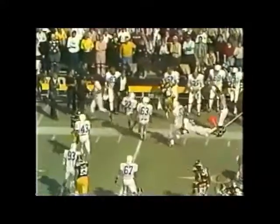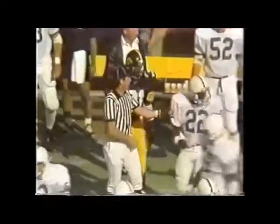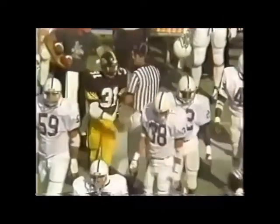Iowa with two timeouts left. Here's Harmon. Gets outside, but he runs out of bounds at the 37-yard line. It's a gain of a yard. It'll be second down and 9 yards to go.